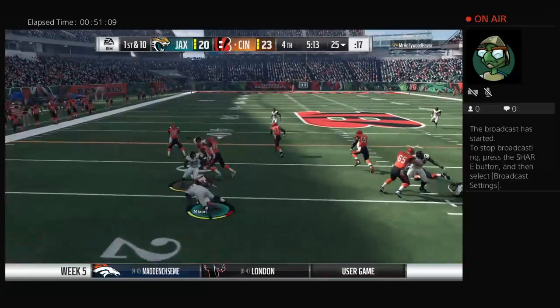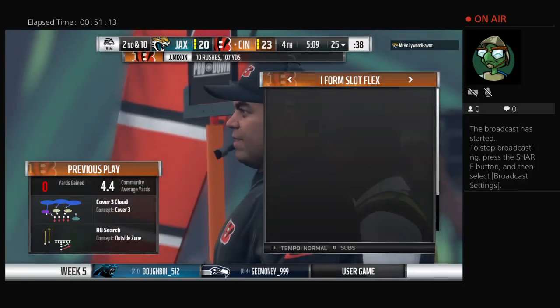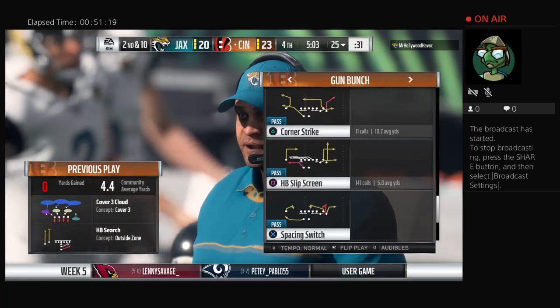The drive will commence with a run by Mixon. And for one of the few times here today, this run's not going to go anywhere. No gain on the play there. Second down. Brandon, it's all about pace and tempo now for them.